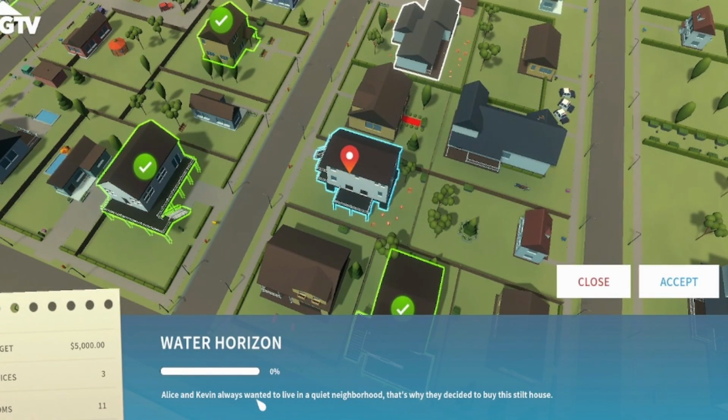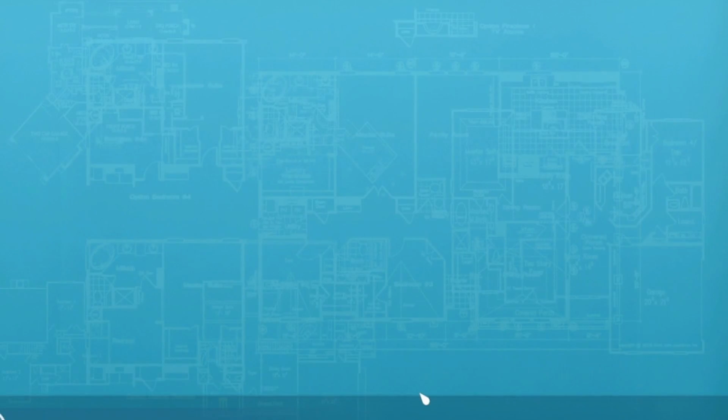Alice and Kevin wanted to live in a quiet neighborhood. That's why they decided to buy this stilt house.